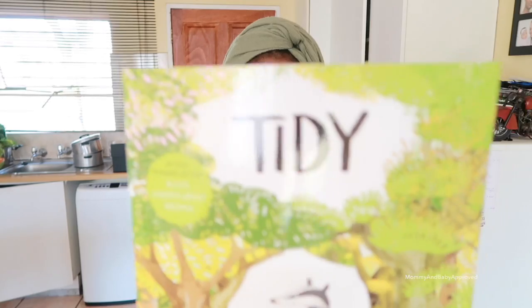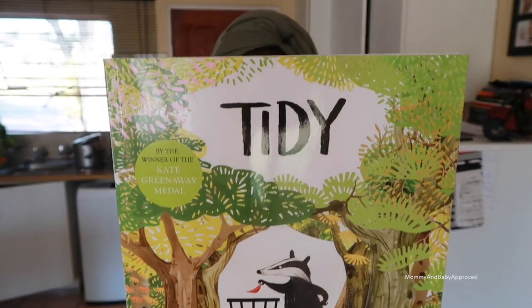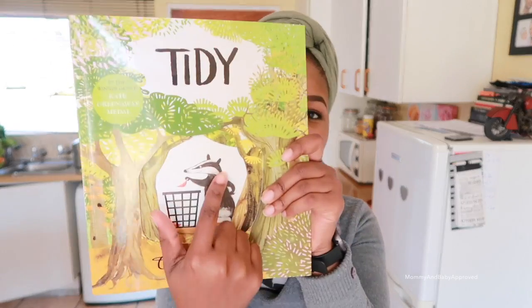And now we are down to the final book, which honestly, this book speaks to me in so many ways that I cannot even begin to explain to you guys. But seriously, this little book right here is titled Tidy. This book is about this little guy right here, and his name is Pete. So Pete is essentially obsessed with cleaning up. He'll clean up his house, he'll clean up everything from the leaves that fall off the trees and everything like that. But Pete is so obsessed with having everything be tidy that he ends up ruining everything, from cutting off the trees to putting cement on the ground.